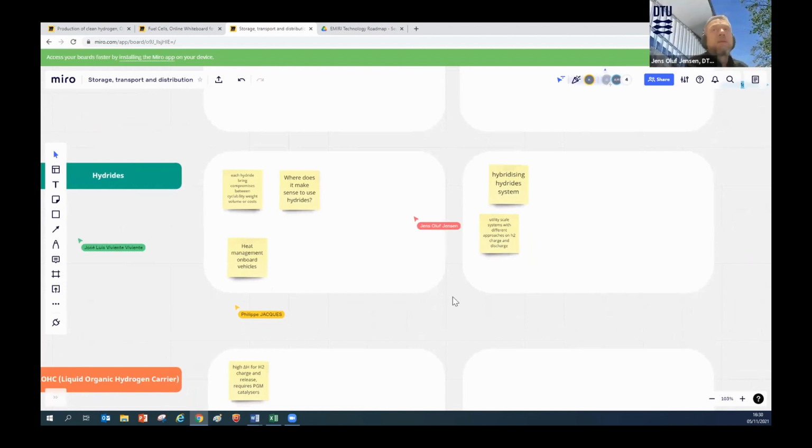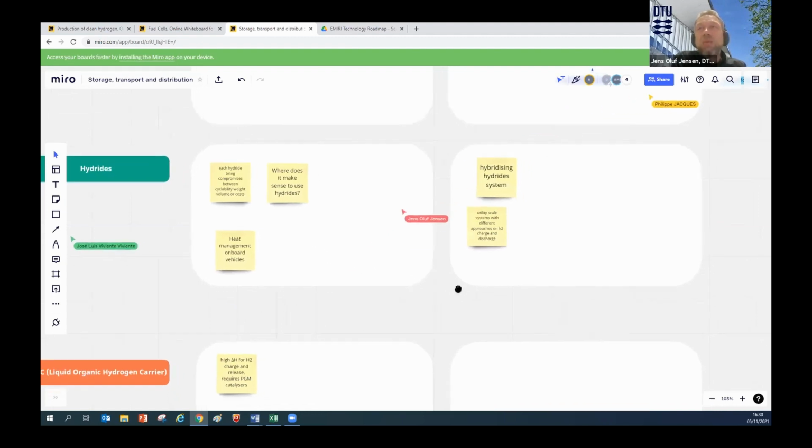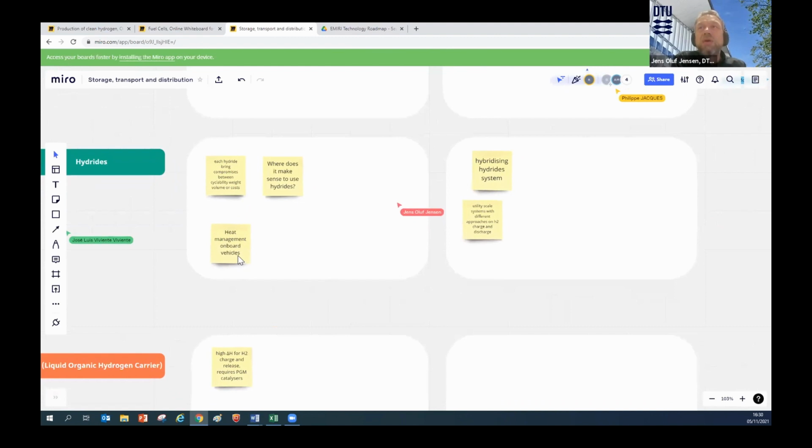I think that depends. I wrote that one. Where does it make sense to use it? I mean, we've always dreamt of using them in vehicles, and I don't think that is practical. They are very heavy, that's one thing, but all the heat management is really, I think, the real showstopper here. So it could be some smaller applications where it might make sense.